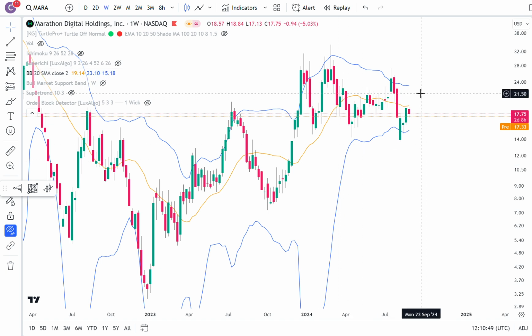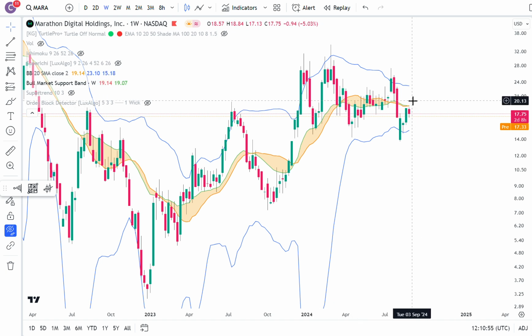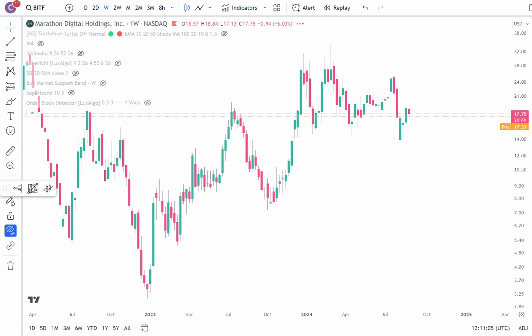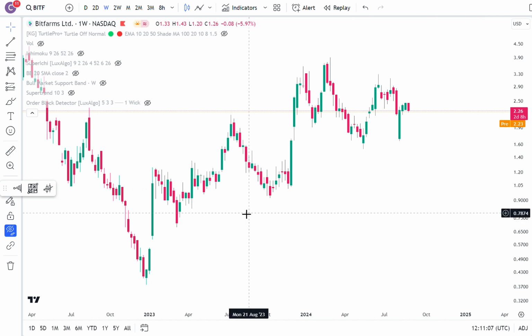A couple other things too. If you look at the Bollinger Band right now, it's still underneath resistance, but the Bollinger Support Band is turning flat, so I think it's going to have a pretty decent chance to break back above and back test it. So I still think 20 is probably going to be a pretty decent target for Mara moving forward.